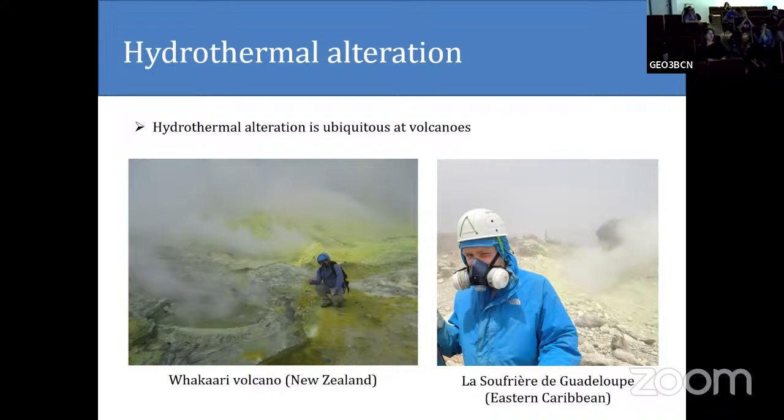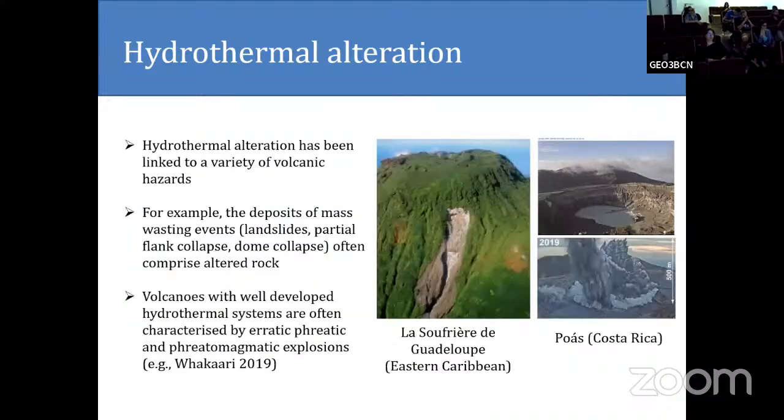And so very often when you go to a volcano, you see alteration, and alteration is linked to a variety of hazards. When you look at the deposits of debris avalanche deposits, so this is La Soufrière de Guadeloupe, the dome here, this is debris avalanche deposit. And what you can see even from this aerial photograph is the rocks are white, they are yellow, they are altered. And so without any more evidence than that, you might expect that there's some link between what happened and the nature of the rocks. So that's in terms of mass wasting events, but also in terms of erratic phreatic and phreatomagmatic eruptions.